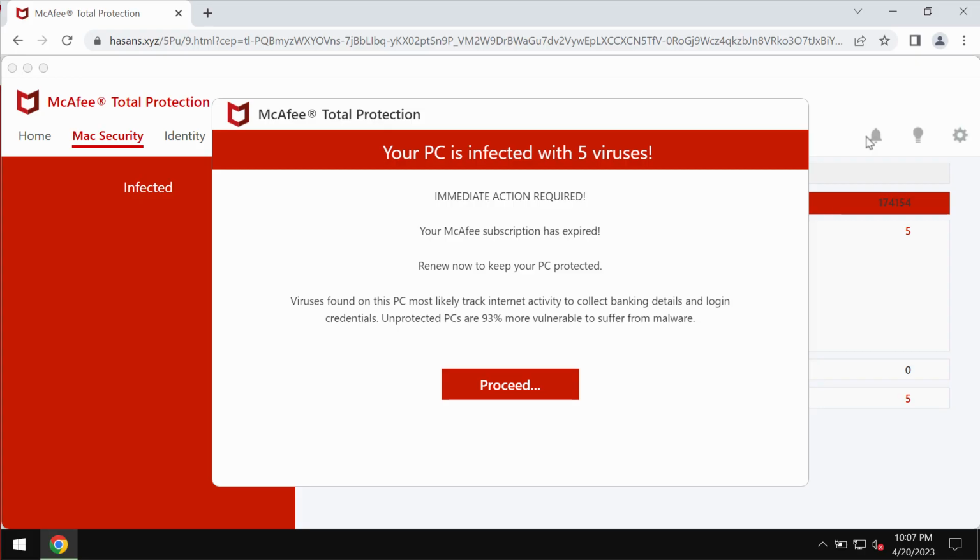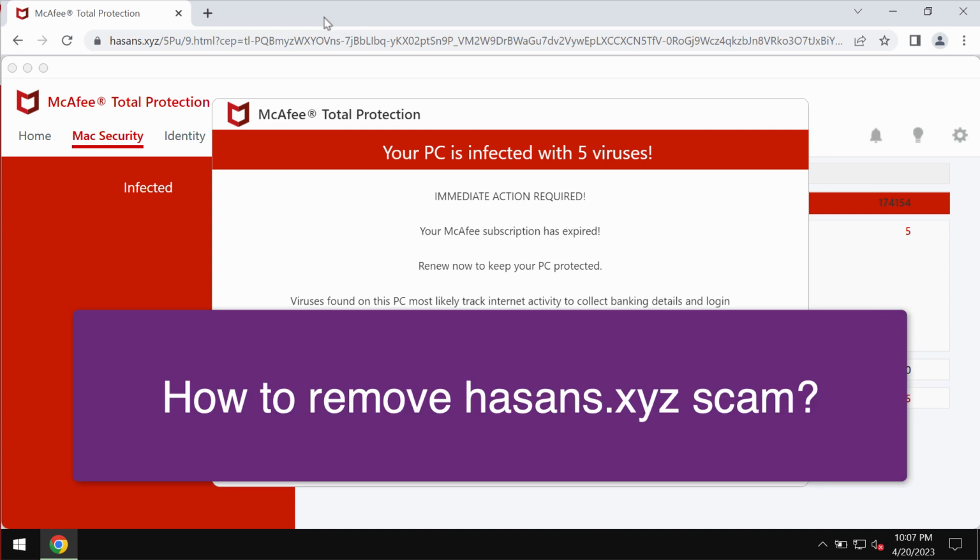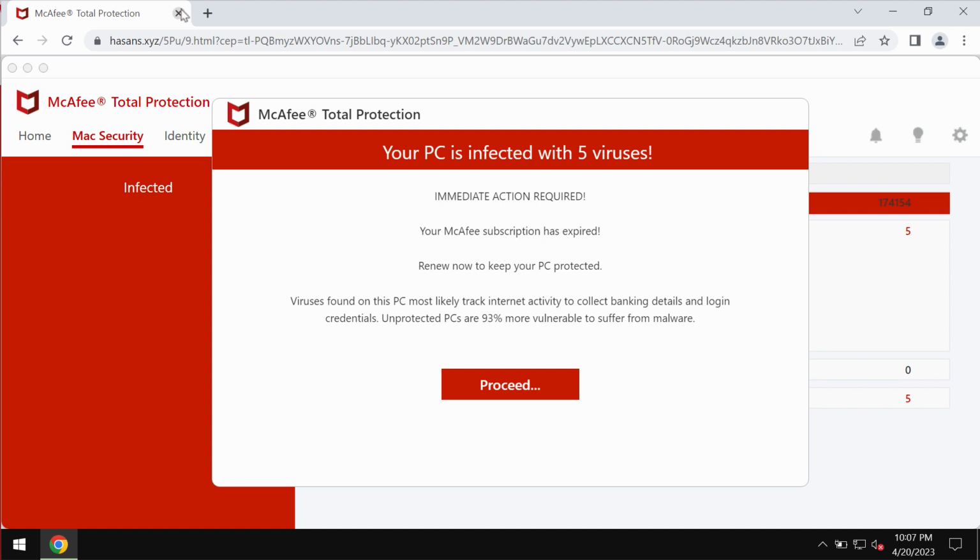My video guide is dedicated to help you remove the online scam related to the site Hasans.xyz. Hasans.xyz is a malicious site that may unexpectedly attack Google Chrome and other browsers. Hasans.xyz tries to make you scared about the condition of your computer in order to force you into downloading and installing certain potentially unwanted software.